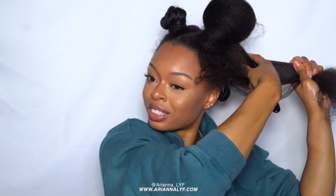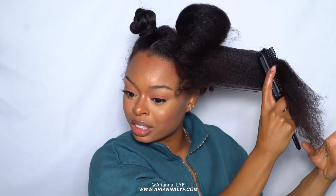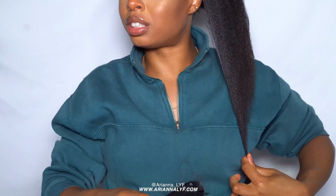So I've mentioned in previous videos before, I've considered cutting my hair. I probably won't do it till I have kids or something, but I just think it's nice to experiment with different looks and all that. But yeah, just stop focusing on the length of your hair. It took me 10 years to get to my boob.